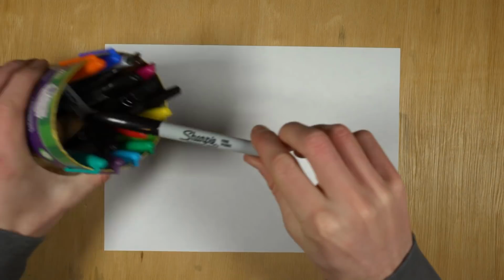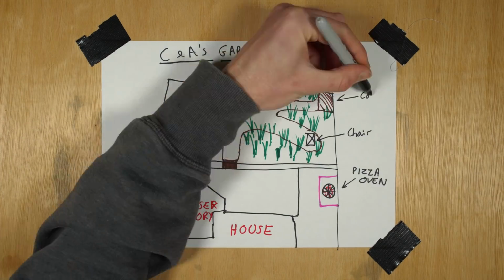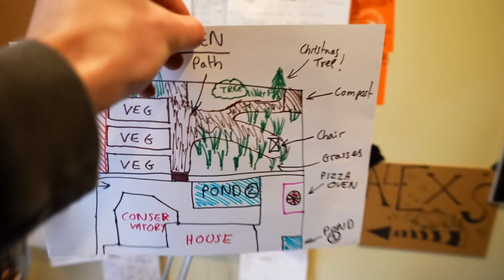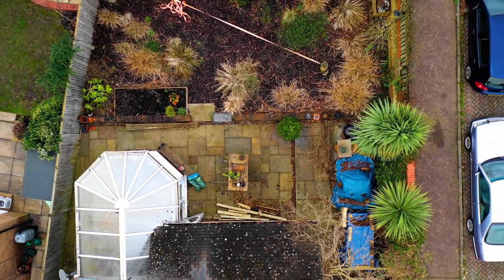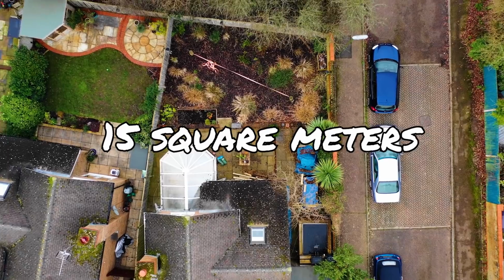So I'm gonna need to sort that out. After observing the mess that was my garden, I started writing up a plan, which you could describe looked more like a 5-year-old kid's drawing. I should point out that I live with 2 other people, so I couldn't just go digging up the whole garden. I was allowed 1/3 of the space, which is 15 square meters.